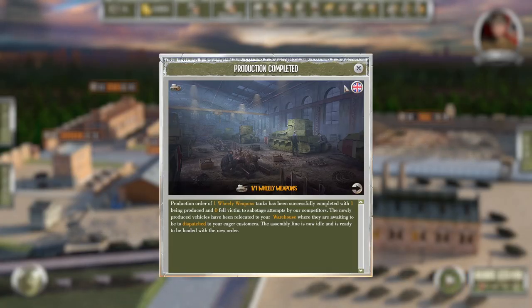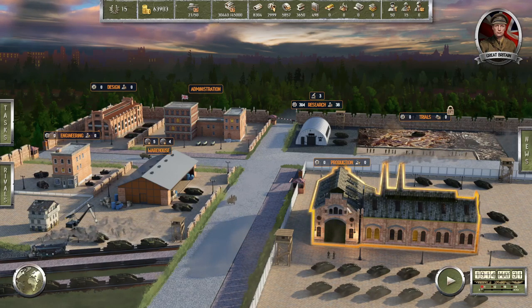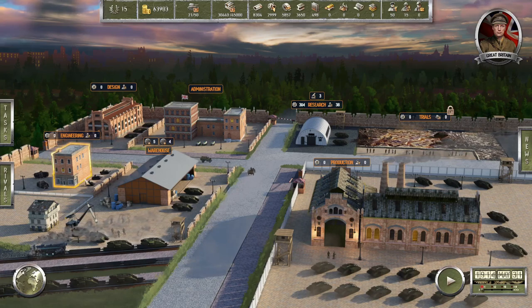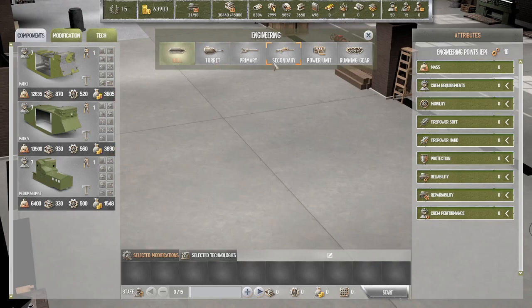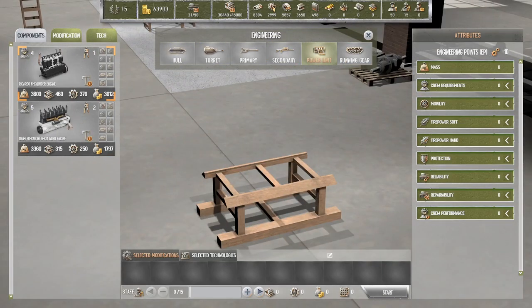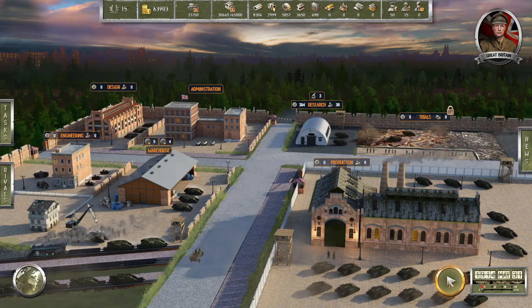Wheelie weapons, we built one of these. Why won't it fit? I don't understand. Maybe we need the part size reduction or something. I don't think I'm gonna produce anything right now because we don't know what we're going to need.